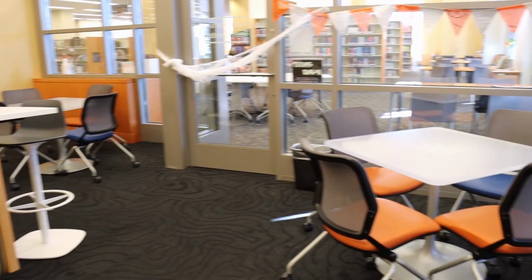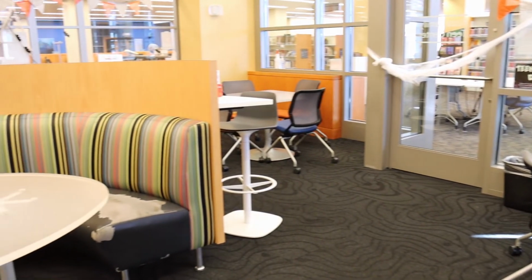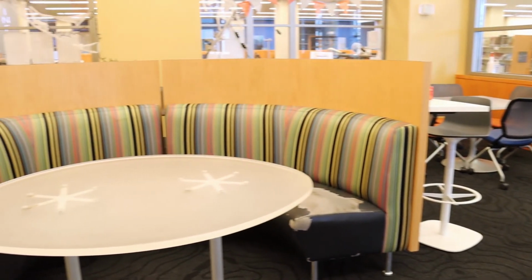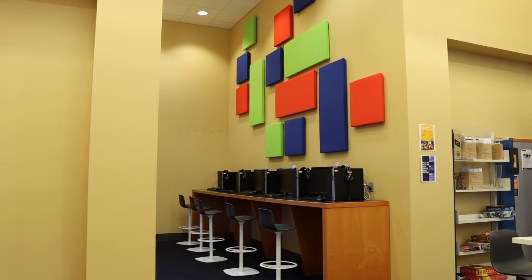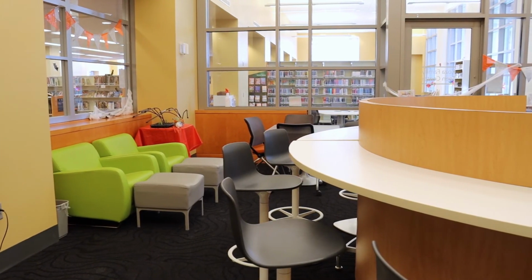Here on the second floor, we also have the Koza Family Teen Center. There's a drop-in program after school with staff in there to help you play video games or use the computers or talk about anything that you'd like to do here in the library. There's teen programs almost every night of the week for something to do after school or on Saturday afternoons.